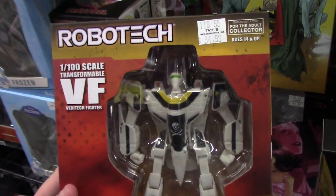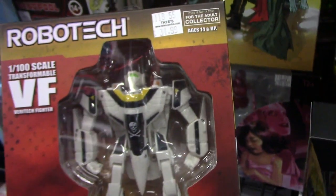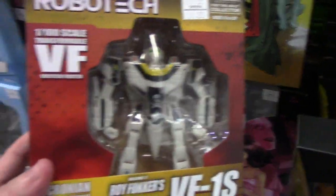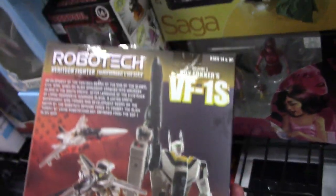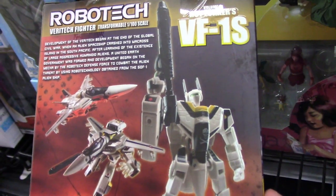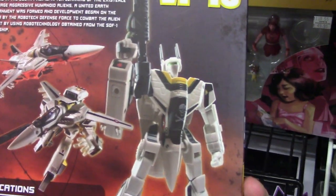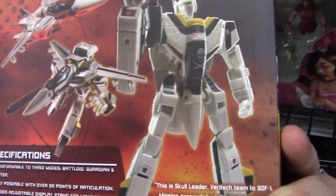This one looks really cool. This, of course, is Robotech. Price point is $35. This is Roy Fokker's VF-1S, otherwise known as Skull Leader. Looks good. I don't know for $35 though, guys. It looks really, really good. I like the way it looks. It looks like it's highly articulated. It looks like there's a lot of points of articulation. It does convert into Jet, Gerwalk, and Battloid mode.